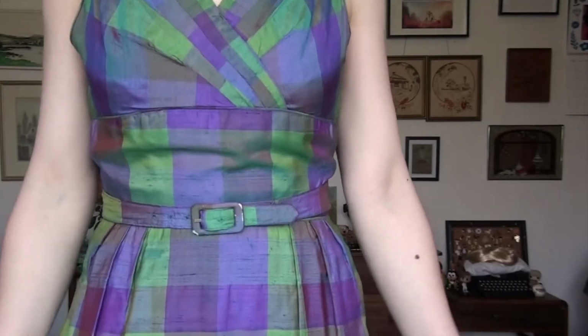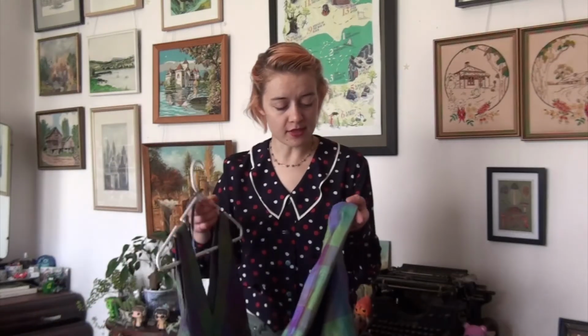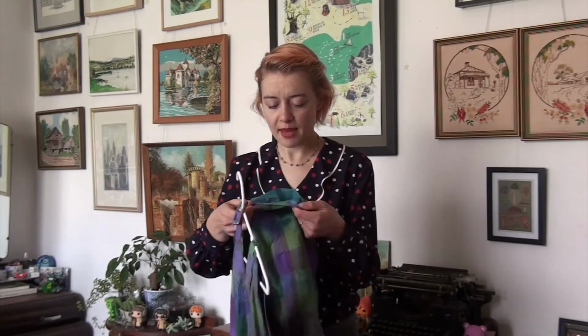This one I think is the last of my mama's dresses that I have in this collection, but it's this gorgeous, gorgeous, I don't even know what the material is, but I feel like I need to say taffeta and silk and all these amazing words. It's gorgeous. I love it so much. It's this very iridescent kind of check pattern.